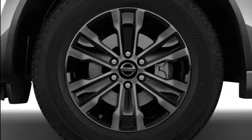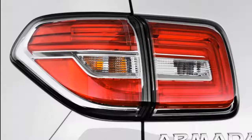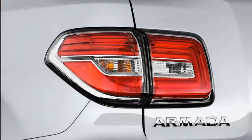With all 3 rows in place, the Armada offers 16.5 cubic feet of cargo room, mostly vertical space. With the third row tumbled down, the space opens up to nearly 50 cubic feet, and with only the first row in place, the Armada opens up to more than 95 cubes.